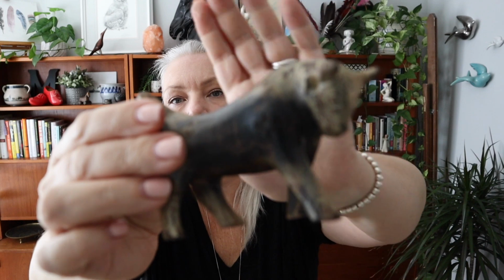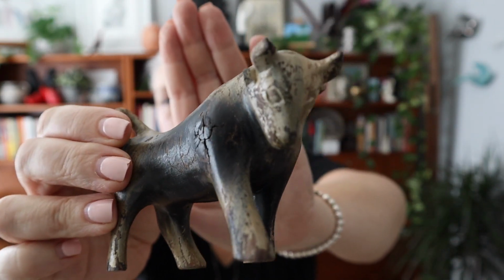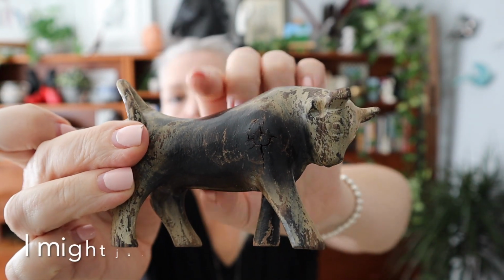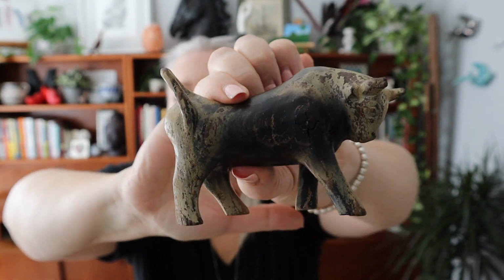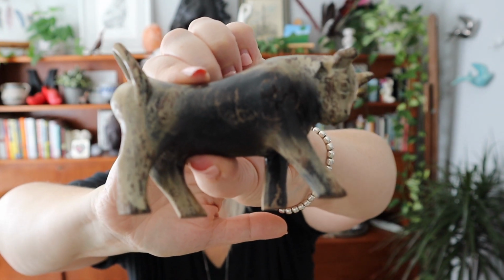And the last thing, it's not something I usually go for, but I love little carved wooden things, especially little animals. And this little bull just caught my eye. He's hand carved. Let's see if I can focus that. He's hand carved. Look how cute. Like a little Spanish bull. A little detail. He's handmade, like the color, just the color alone.